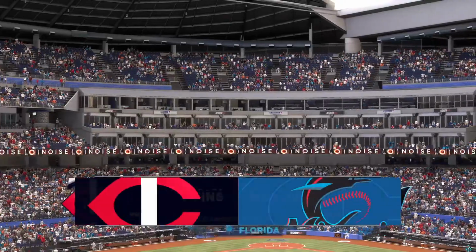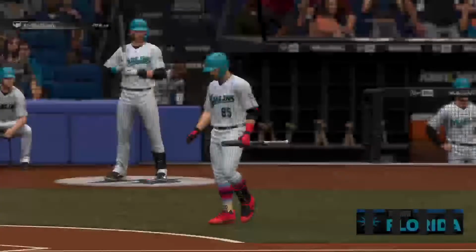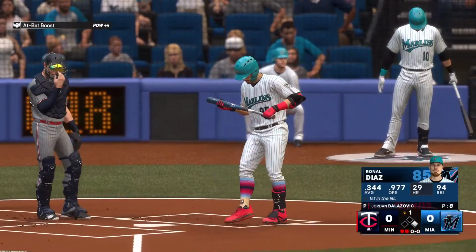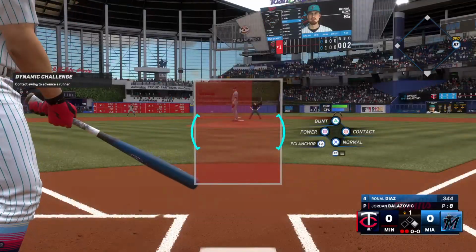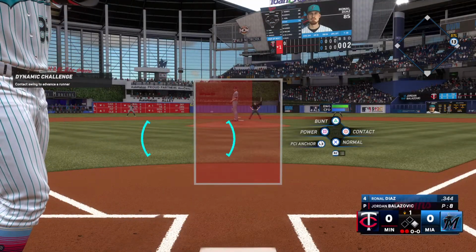From inside LoanDepot Park in Miami, Florida. Interleague. Now here's the cleanup hitter for Miami, Ronald Diaz. This kid picked up in a trade. A lot was offered and given to get him, but he's got a real high ceiling.